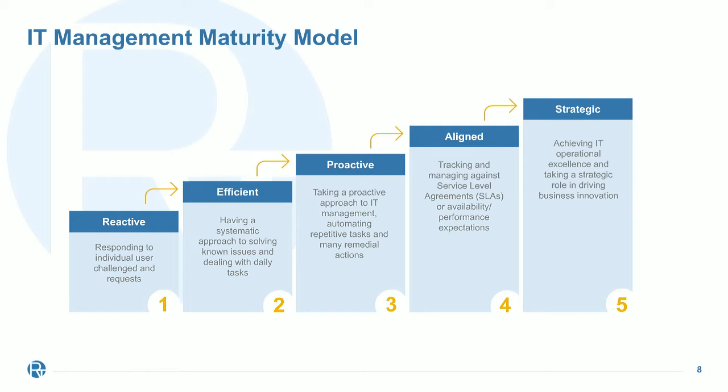So staying aligned and tracking the SLAs of tickets and projects and IT operations, and then trying to be strategic and start the planning and overall driving the business innovation of IT and the use case in the business as a whole. So, like I said, we start to find people sitting in this number 3 realm, and then we work with them to take them to the full strategic plan.